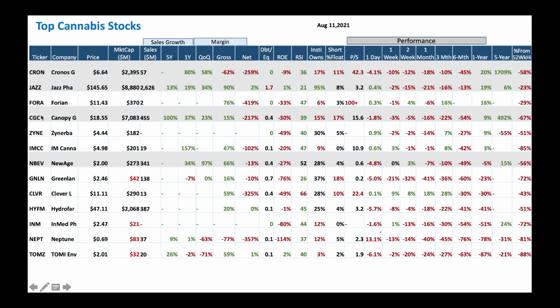And then you got here Canopy Growth, one of the famous long-term plays. Nice sales growth here, and also nice gross margin. A little bit below the rule of 40, but I think this is a good one. As you scan through here, the stock has been dropping off in the last couple weeks. As you can see here, 6-month performance is minus 54%, but they've done nicely from a 5-year perspective. Given RSI is 39 and a good company long term, I would buy some Canopy Growth at these levels and hold it for a while.